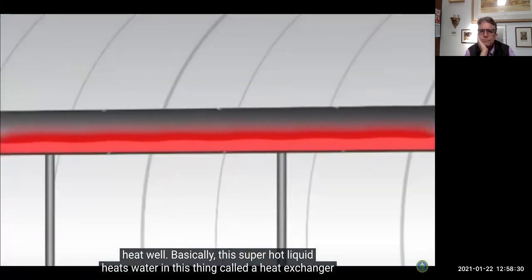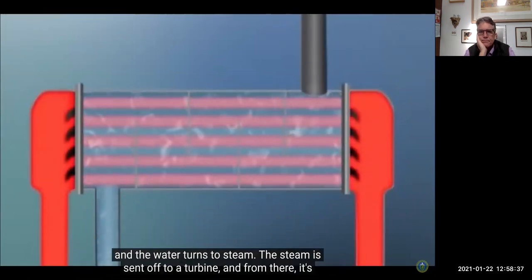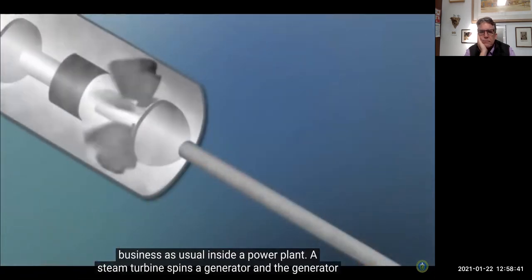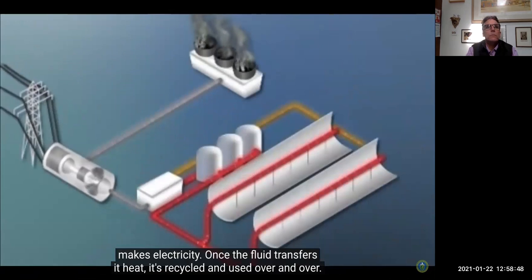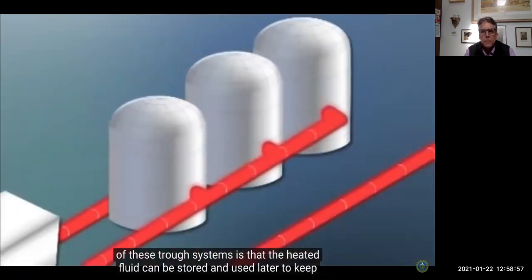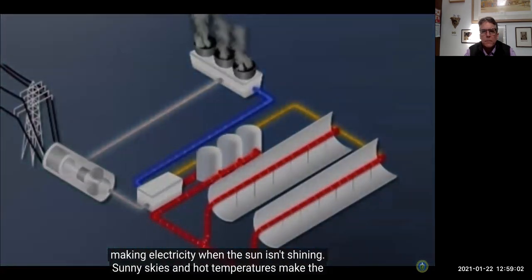Basically, this super hot liquid heats water in this thing called a heat exchanger, and the water turns to steam. Now the steam is sent off to a turbine, and from there, it's business as usual inside a power plant. A steam turbine spins a generator, and the generator makes electricity. Once the fluid transfers its heat, it's recycled and used over and over. And the steam is also cooled, condensed, and recycled again and again. One big advantage of these trough systems is that the heated fluid can be stored and used later to keep making electricity when the sun isn't shining.